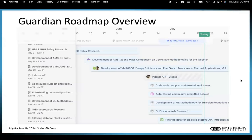different channels. So talking about Guardian roadmap, we are actually currently working on code audit, support and resolution of issues. We are working on the auto testing community policies. We are actually also working on the GIG scorecards research and so on and so forth.